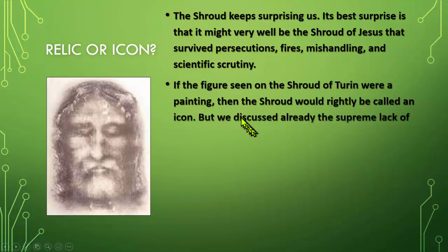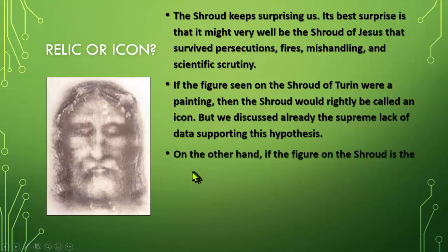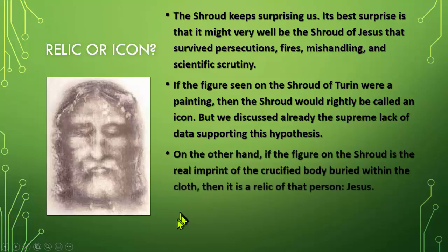If the figure seen on the Shroud of Turin were a painting, then the shroud would rightly be called an icon. But that is very unlikely. Actually impossible, I would say. On the other hand, if it's a real imprint of the crucified body buried within the cloth, then it's a relic of that person, Jesus.